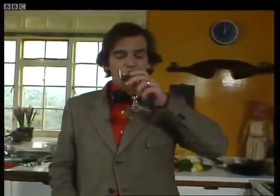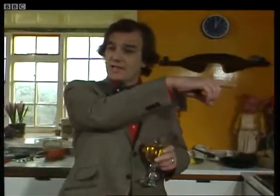But before I cook, it's very hot. The lights have been burning on me all morning. A sip of cider from a field right outside this kitchen window.